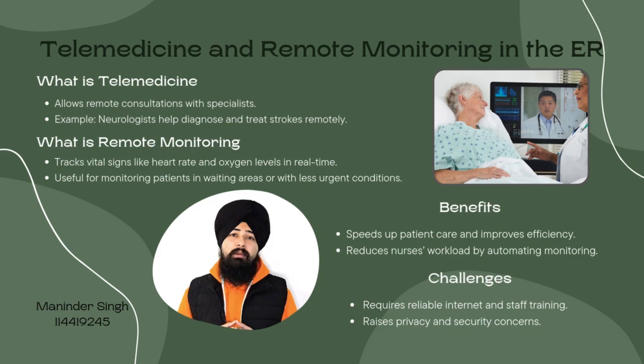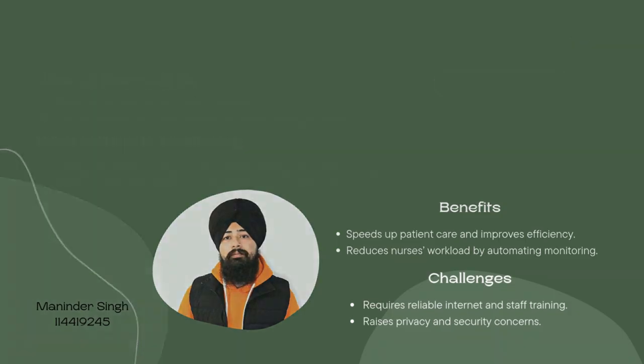These technologies bring many benefits. They help nurses manage their workload more efficiently and allow patients to receive fast care, which is especially important in the ER. However, there are some challenges, as in every field, such as the need for a reliable internet connection and training for staff to use these technologies effectively. There are also concerns about patient privacy and the security of their data.